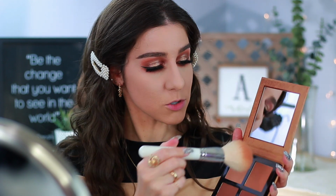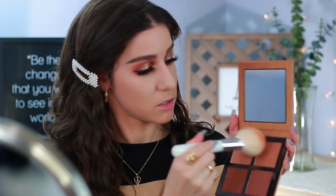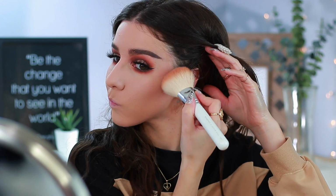And I'm gonna go ahead and bronze. This is my JH02, and I think I'm just gonna take a mix of the light and the medium tone here. Why not?